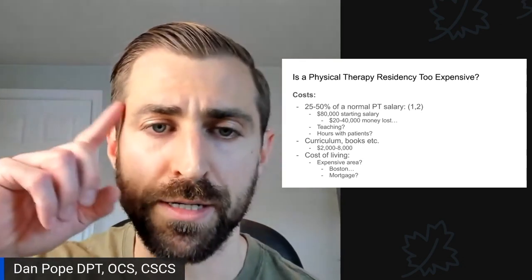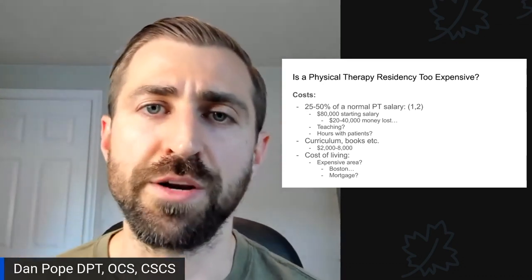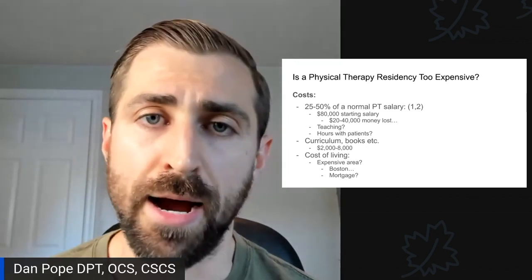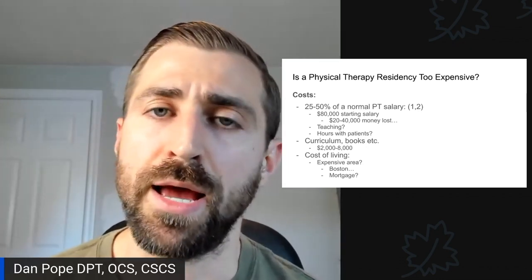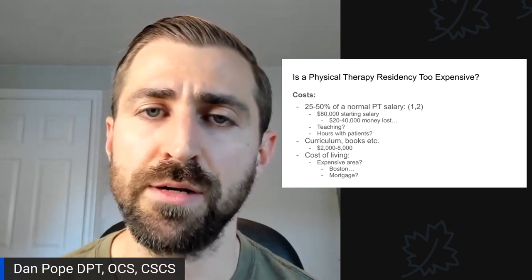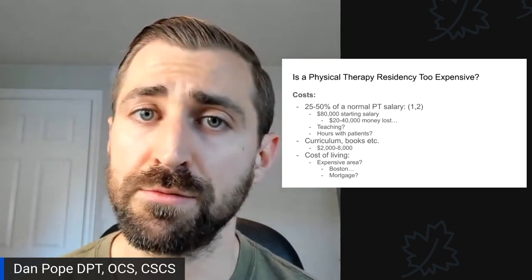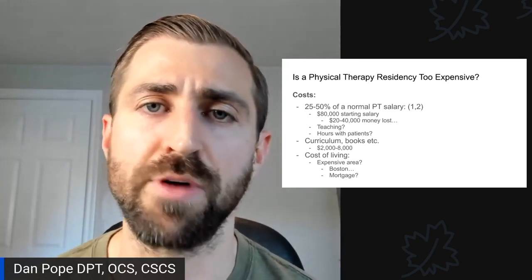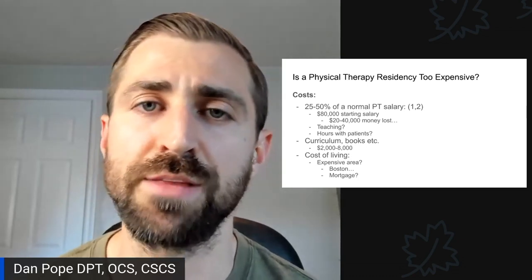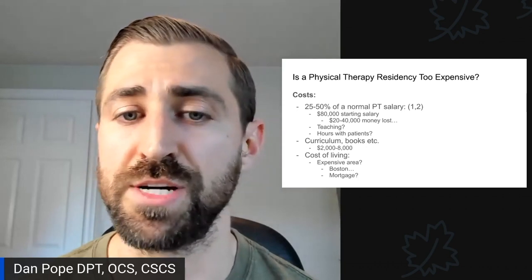So in my mind, the cost of doing a residency is going to be somewhere between $20,000 and $40,000. Now, the amount of money you make as a resident is also going to rely on how many patients you're seeing, how many hours you're spending teaching, and it's also going to vary very greatly based on the program that you get accepted into. So take this all with a grain of salt. Make sure you do your own research.